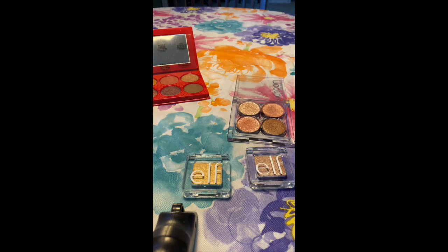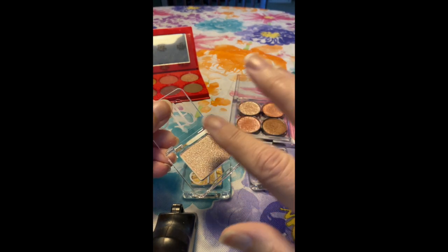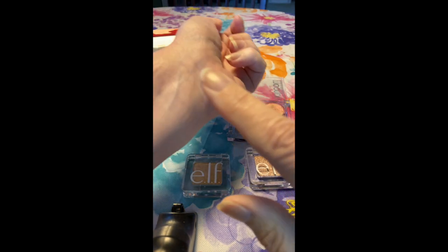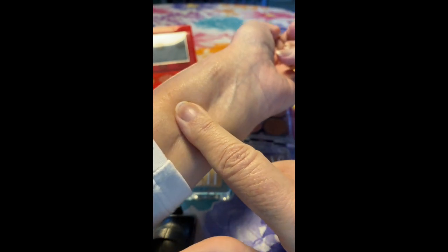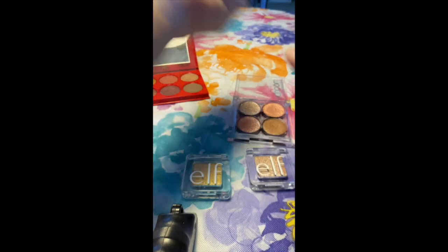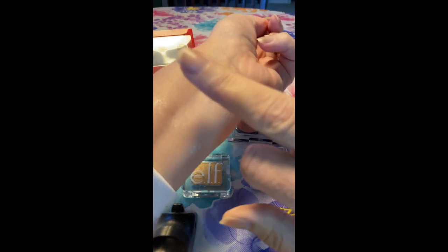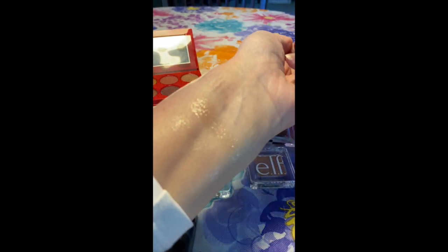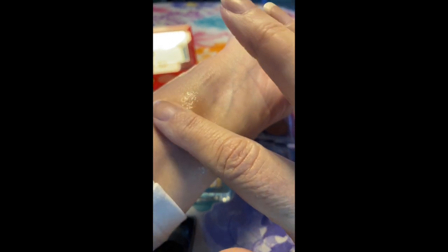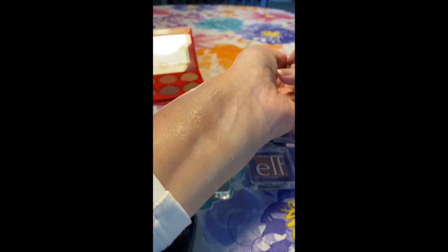So the first thing I need to do is take off my watch so I'll be able to swatch. Okay, so here we go. I am dying to see how this is. So yes, that was quite smooth, not chunky or anything. All right, now that is very, very sheer, you guys. That's White Hot. Okay, now I'm going to swatch the Urban Decay Moondust. So as you can see, the Urban Decay Moondust gives you more of a base color, whereas the e.l.f. one is a very sheer application.